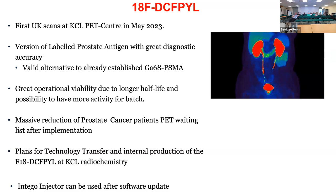There was a massive reduction of the prostate cancer patient waiting list after the implementation. We have a measure of compliance, which for us is 13 days from the scan to report. We went from a compliance of about 50% of these patients to almost 95% thanks to the implementation of this tracer. It's of big importance for the patient, and it's the first step to being clinically impactful, being able to actually scan patients, which we are working on.